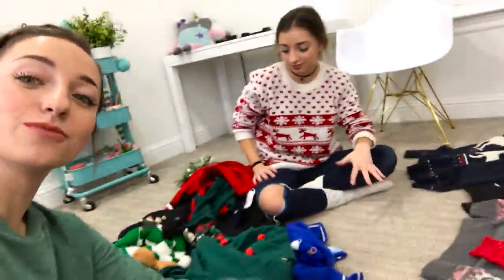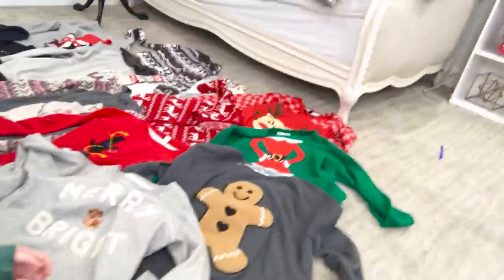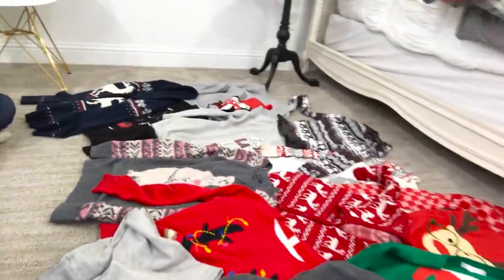Okay, so we decided to separate the cute ones from the ugly ones. So I'm gonna show you the cute ones. Are you guys ready? These are the cute ones. And we kind of weeded out the ones we think are the ugliest. Yes. And we're gonna like do a little fashion show. We're gonna model them for you guys. Which ones you guys think are the ugliest. And you guys are gonna get to vote.